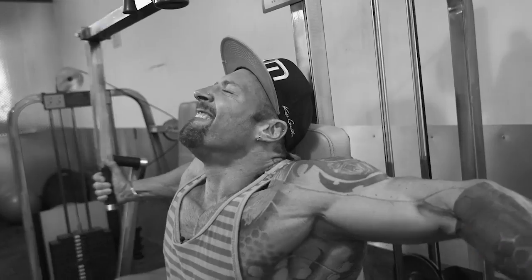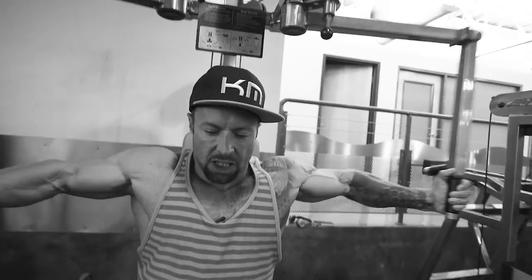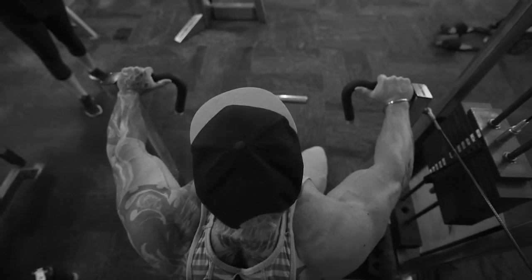Okay, so we are done now with chest, completely fatigued, broken down, got a real good pump out of that. Did 20 repetitions, went to absolute failure there, and then 20 on the press. Now, doing the same theme as before, you earn yourself a 40-second rest if you do 20 on both, and then 15 gives you a 30-second rest, and then 10.